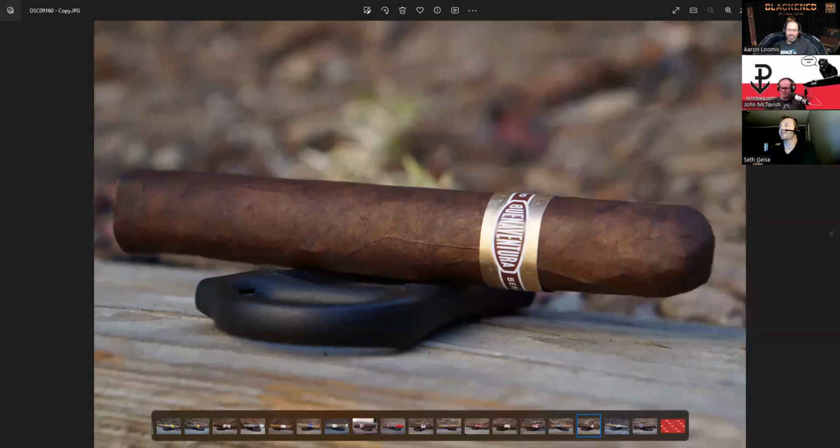All right. So today we are talking about the Buenaventura Maduro BV 500. The cigar is a Robusto, 5 1/4 by 50. It comes out of the Tabacalera de Nicaragua factory in Nicaragua. Imagine that. Wrapper is Mexican San Andres, binder and filler both from Nicaragua. Of course it is. Price point is $7.50, and the cigar was released in July of 2023.